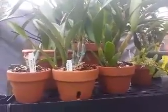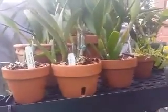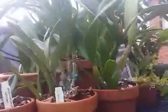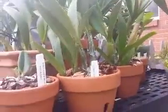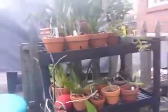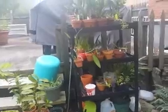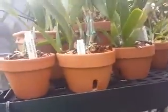Hey guys, I just wanted to do a quick little orchid update since I've been a little MIA for a little bit. So much to do. I have this shelf. If you hear the humming, it's the air conditioner because the humidity is out of control today. We're already in the morning, it's 7:30.